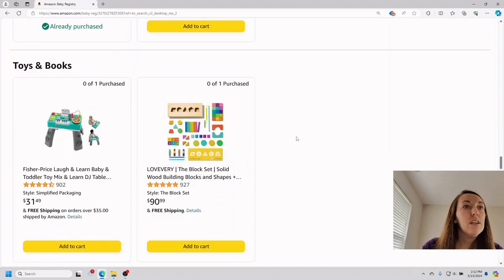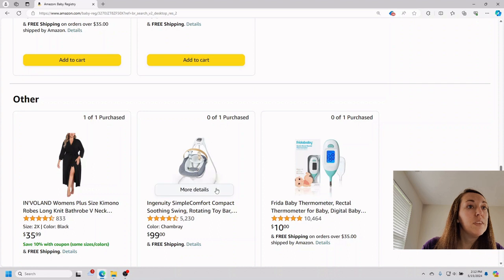Now we got some activities. We got like a standing type table situation. Nothing wrong with that. Love Every. I don't know if this is a subscription or just, is Love Every a subscription? I don't know. Either way, it looks like a really cute geometric and colorful set. So that looks beautiful to me. It's kind of expensive, but quality toys are expensive. If Love Every is considered quality, I guess, is your opinion.